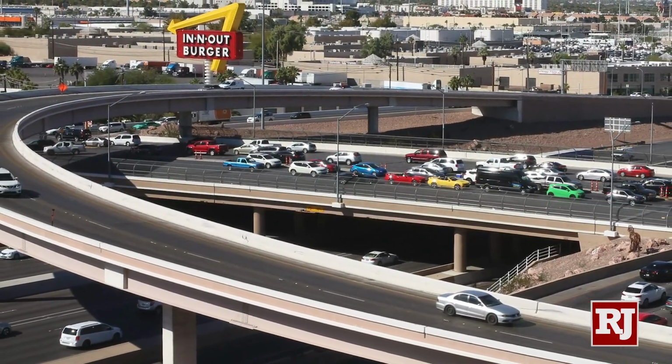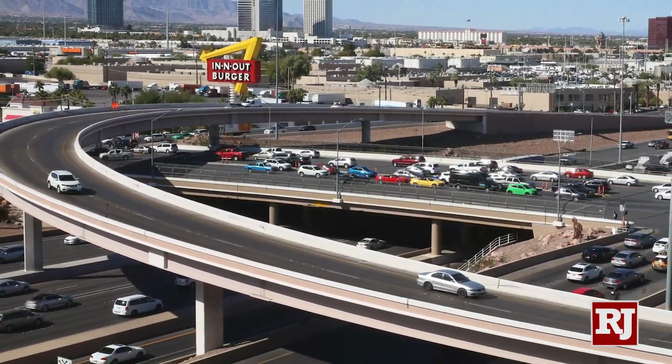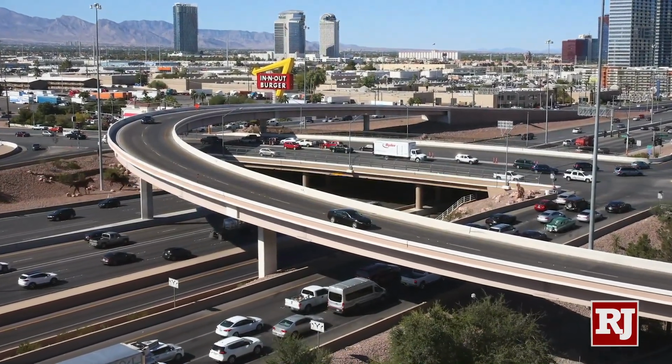Well, sure, you got the two main exits from the 15. You got Russell Road and you got Tropicana. So this one's Tropicana. They're going to redo the whole interchange there. Like I said, $200 million project. They were going to have an HOV lane go off onto Hacienda, but now they have alternate plans for Hacienda now.